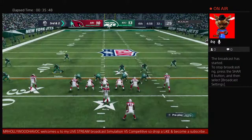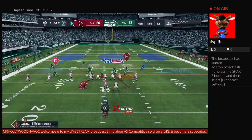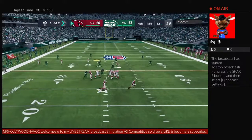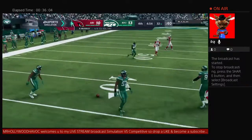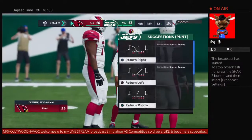The Cardinals on 3rd down. They've converted 3 out of 5 thus far. Here it's 3rd and 2. From the gun, Murray. Incomplete. He had his hands on it but couldn't pick it. But it's now 4th down.